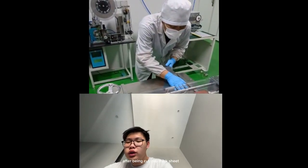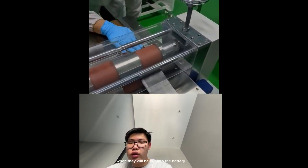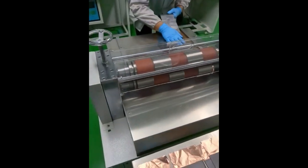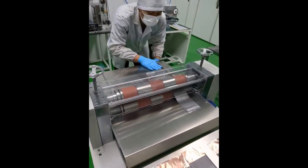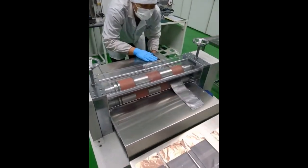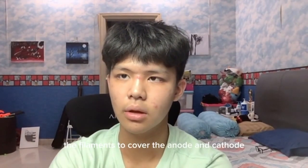After being cut into the big sheets, they are sliced again into smaller sheets, which will be curled into a foil when they are put into the battery. After they are all fitted with tabs, they next have to mold the casing to cover the anode and cathode that most people see.